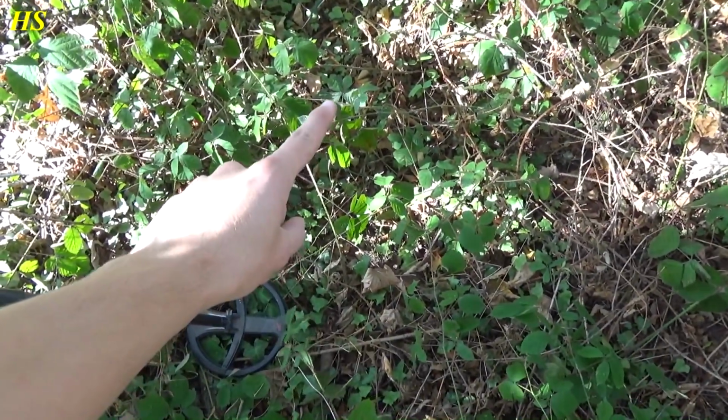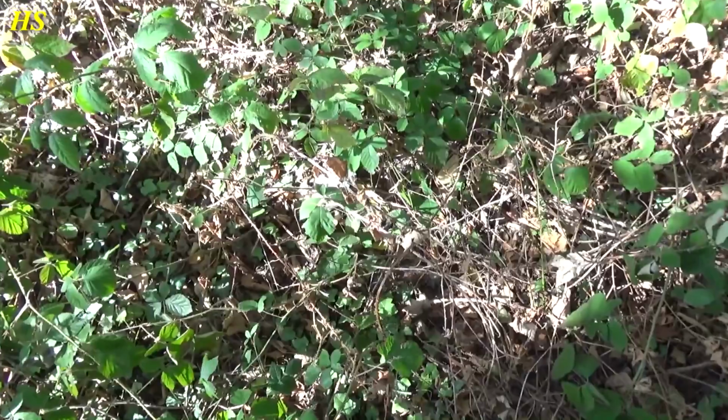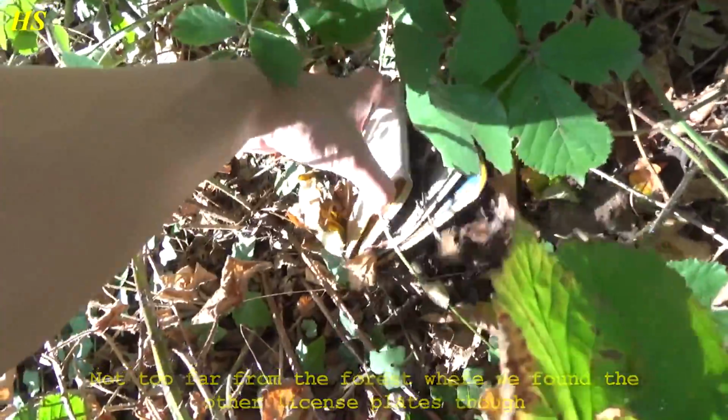We're in a different forest today, and you still know the 2 German license plates that I found. We brought them to the police and they came back stolen. And just like I told you, we're in a different forest today, and look at that. You gotta be kidding me. That's another license plate.